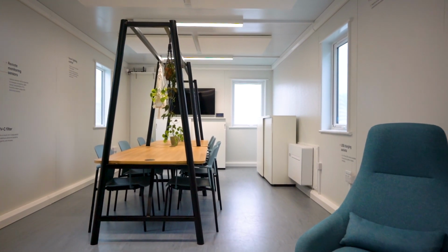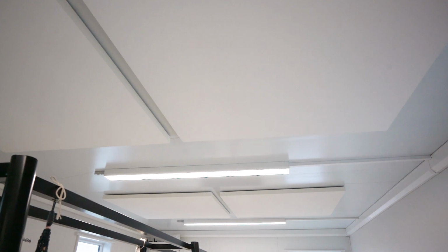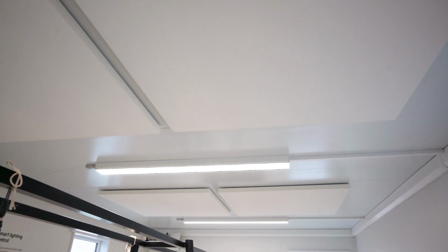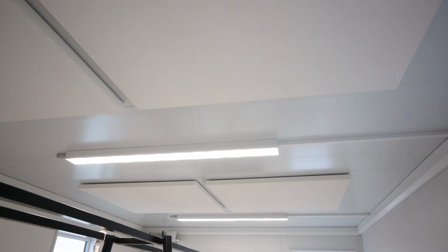Ecophon develops, manufactures and markets acoustic products and systems that contribute to a good working environment by enhancing people's well-being and performance. This impact on well-being and performance is incredibly important, especially so in learning environments, particularly nurseries, schools, colleges and universities.